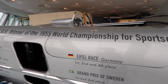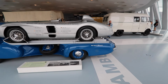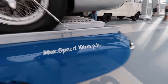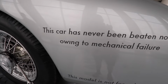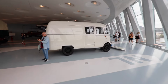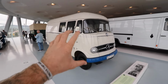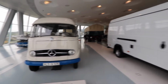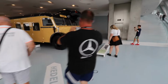Winner of the 1955 World Championship for the sports car. The transporter has the same race engine as the race car. Oh yeah, look. Max speed, 105. This car has never been beaten nor dropped out owing to mechanical failure. Check out these designs too. That's a nice one, bro. That would be a perfect design for camping, like sleeping in your car. Oof. Look at this one. Long nose. Diesel.